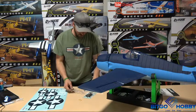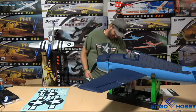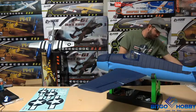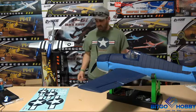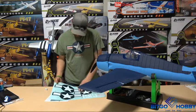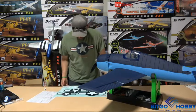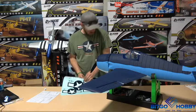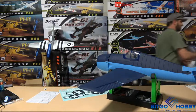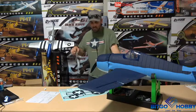I still have to throw the horns on and stuff, but I won't bore you guys with all that because I know that can be boring. When I hook up the radio system, I'll go ahead and do all that stuff. Alright, so I can't remember how the decals go. There's a few different sizes here. When all else fails, look at the box. Aha, yeah, so the big ones are for the side, that's right.